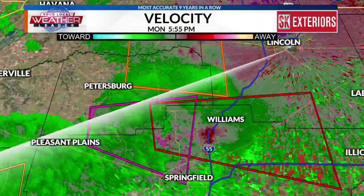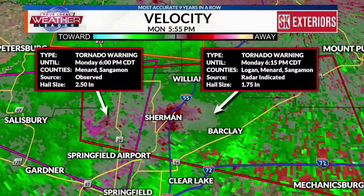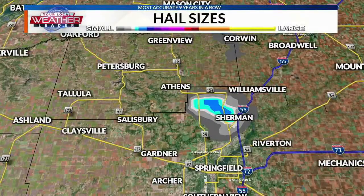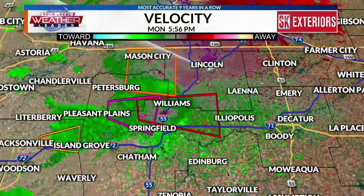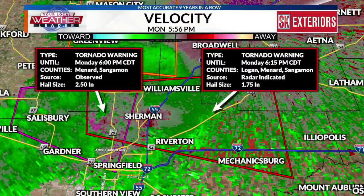Our velocity, as you can see, again shows a little bit of a couplet, with inbound and outbound winds right over the Sherman area, so we might have the rotation being picked up by our radar. Also our hail is going to be large right over the Sherman area. The latest update just came through for the hail core, and it looks like that one has shrunk a little bit. It's a little bit smaller. But velocity still remains there, with inbound winds going into the radar, which is in Lincoln, and outbound going away from the radar, so we have that area of rotation there.